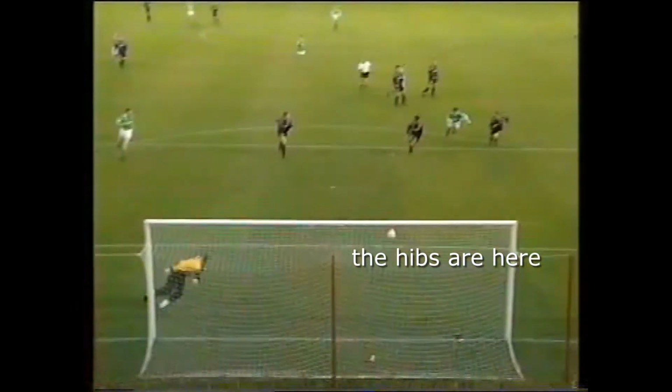But post. An excellent save. Side against Harper. Michael O'Neill almost put Hibs back in front. Good save by Snelders.